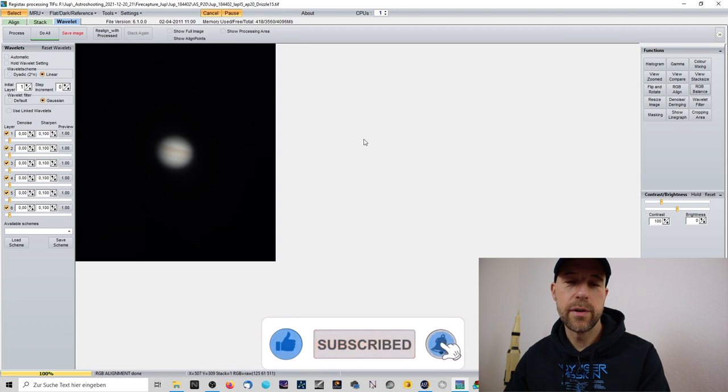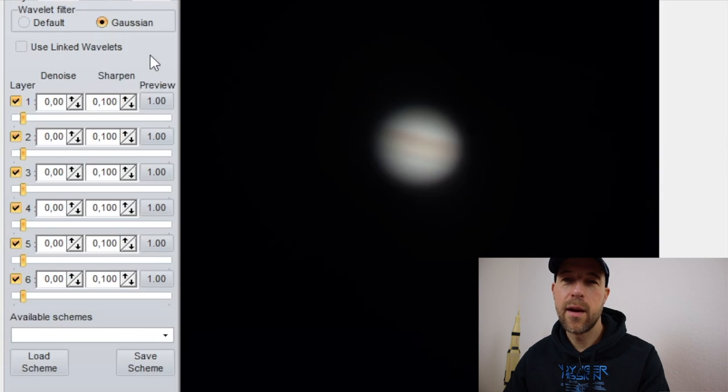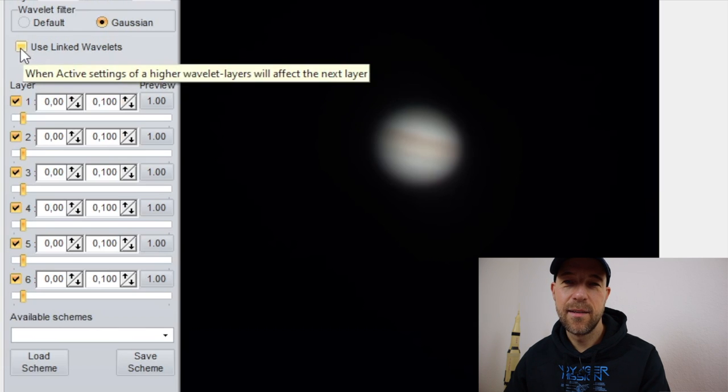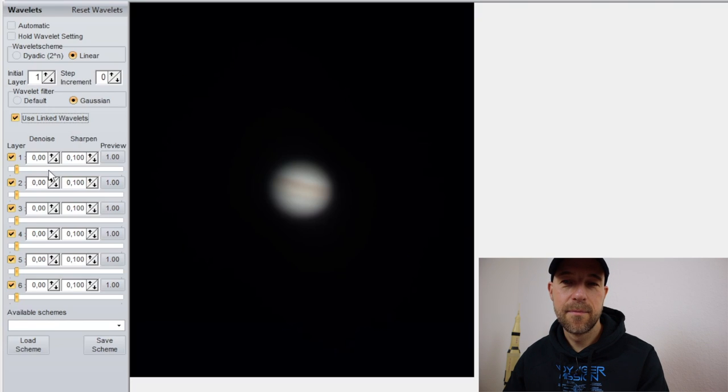But the most important section of this software is the sharpening and denoise section here on the left hand side. So what you actually do when you have a quite fast PC is you use linked wavelengths. That means, so now this is one layer of sharpening and denoise, right?